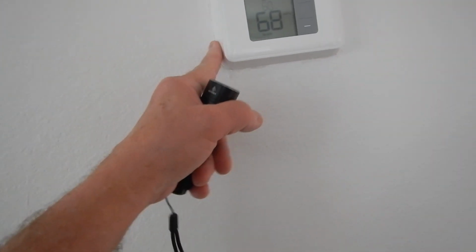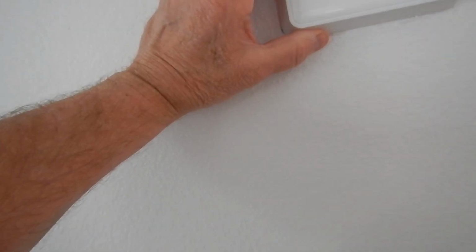The current energy code, when this home was remodeled, but the current energy code requires that every single family residence has at least one programmable thermostat. And this is not a programmable thermostat. You could have 16 thermostats in the house, but one of them has to be programmable. This house only has one thermostat, and that thermostat is not programmable.